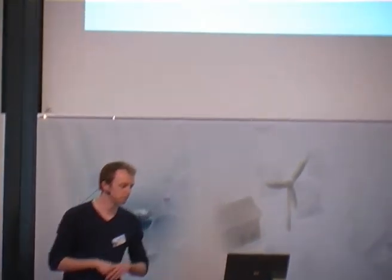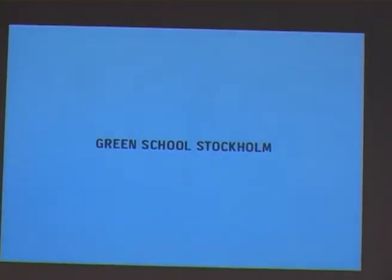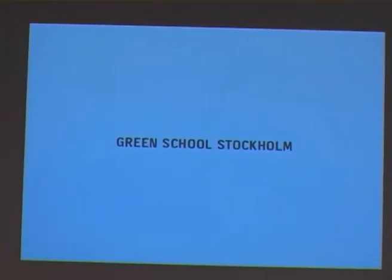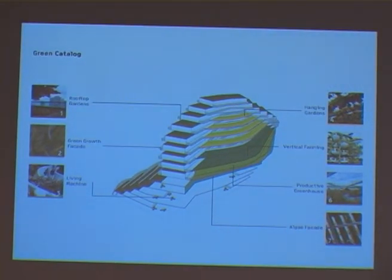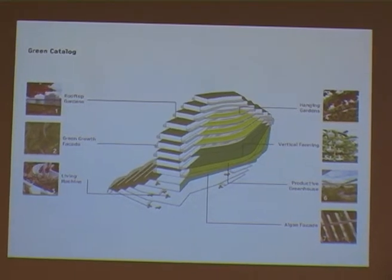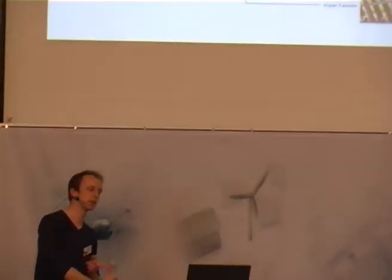What I want to sort of end up with before the discussion is then, where's this going? What is this leading to? We had another project in Stockholm, which was a combined school and living quarters for the students, combined with elderly housing and also a kindergarten, and then actually looking at how can we integrate green technologies into this. So it also became how can we integrate vertical farming so that we can actually produce food in the building? How can we use productive greenhouses?